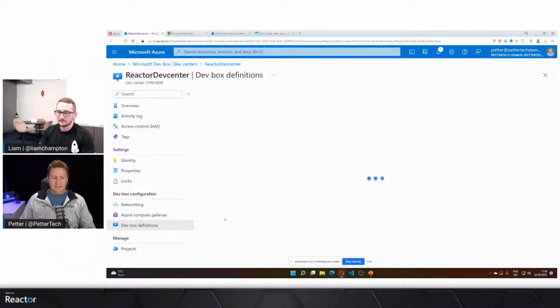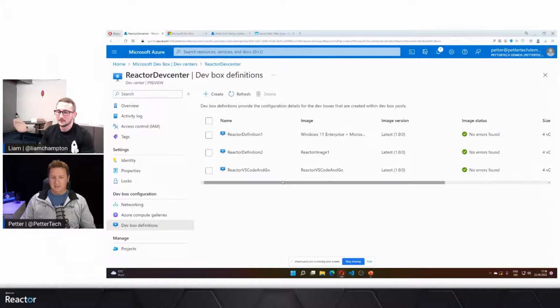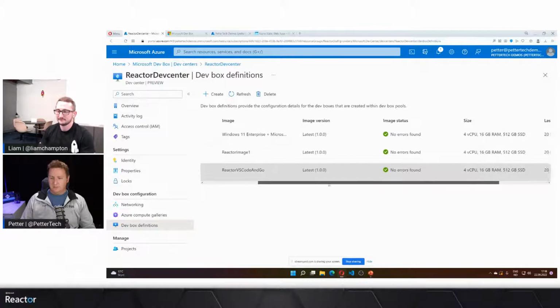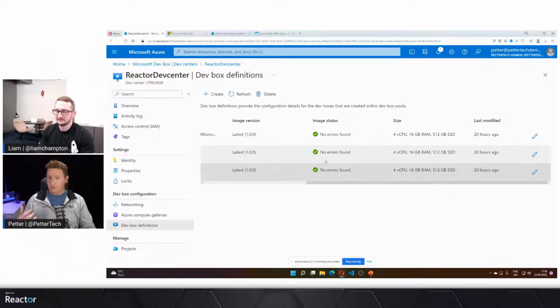And down here, we also have the DevBox definitions, which I mentioned is what dictates the specifications of the dev boxes. So for example, here I have the Reactor VS Code and Go template, which I created for this scenario. And you can see that the image status says no errors found, which is good. That means that the DevBox service has done a few checks, and it's actually possible to deploy dev boxes from this template. And you can also see that it's set up with 4 vCPUs, 16 gigabytes of RAM, and 512 gigabytes of storage.